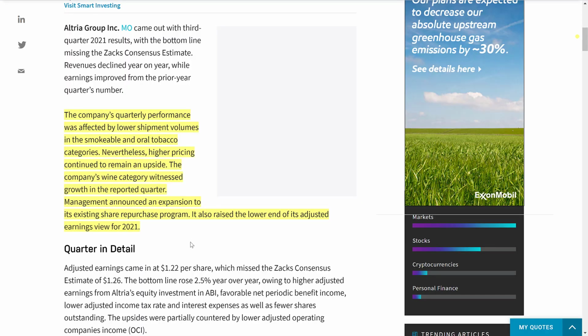So what we'll see right here is that they had some falling pressure in their earnings, and the company's quarterly performance was affected by lower shipment volumes in the smokable and oral tobacco categories. Nevertheless, higher pricing continued to remain an upside. The company's wine category witnessed growth in the reported quarter. Management announced an expansion to its existing share repurchase program. It also raised the lower end of its adjusted earnings view for 2021.